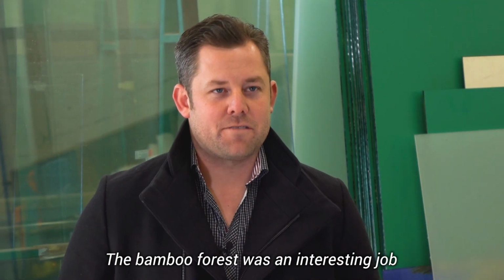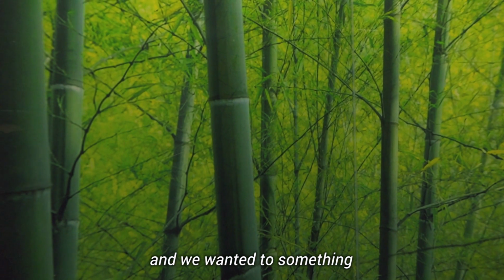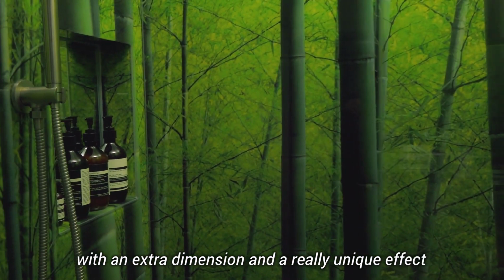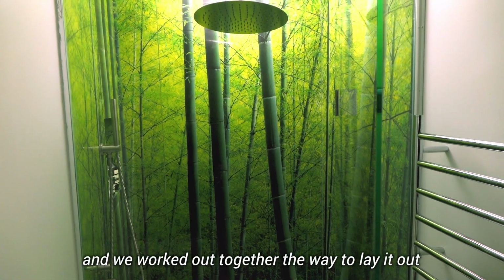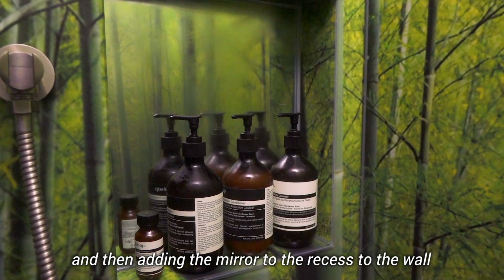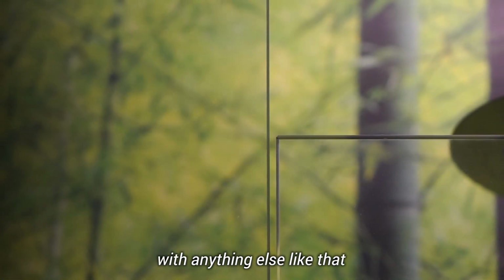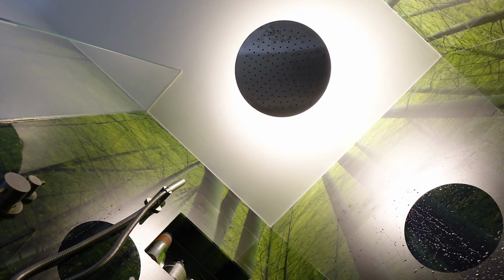The bamboo forest was an interesting job because there's a close friend of mine, and we wanted to do something very special and unique for his place. The printed glass can provide you with an extra dimension and a really unique effect. He had designed the rainforest, and we worked out together the way to lay it out, and then adding the mirror to the recess in the wall helped create a whole new element of depth and immersion that you could never create with anything else like that. It came together well, and it provides a pretty unique and stunning effect.